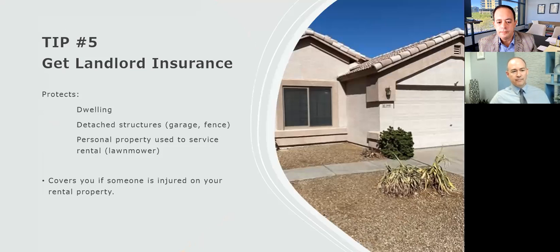Tip number 5 is get landlord insurance. Your biggest protection as a landlord is to make sure things are covered by insurance. Some people rent out their house and have homeowners insurance, and they decide to rent it out long-term to somebody else, but they forget that they need a different type of insurance. And so things might not be covered. That's the last thing you want as a landlord, an expense that is not covered by insurance. So make sure you've got the right type of insurance for your property.